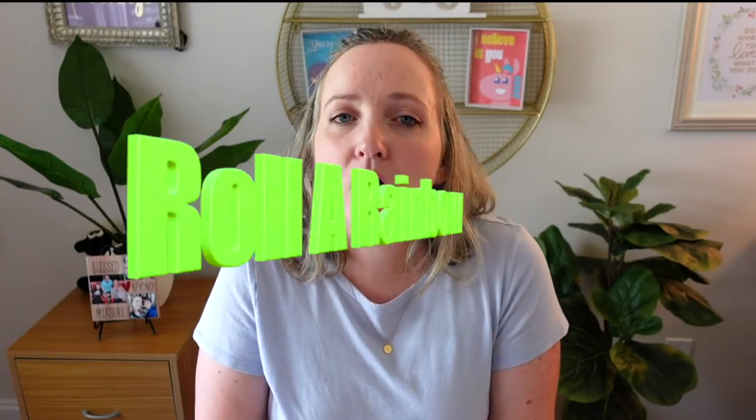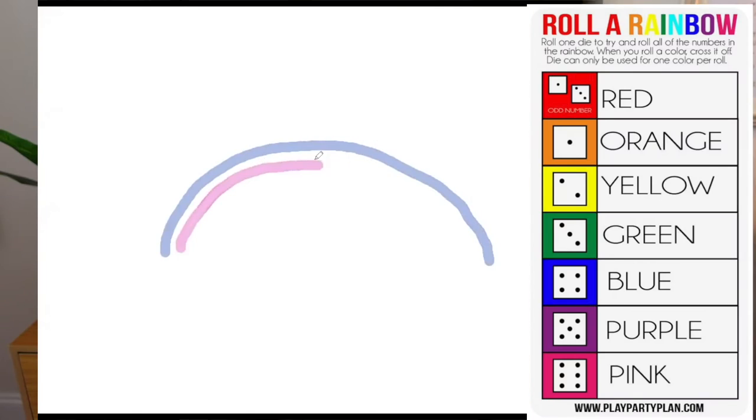So the next game is called Roll a Rainbow. Why did I sing that? That was really weird. To play Roll a Rainbow, every player is going to need a die. One singular die, a piece of paper, and some colored pencils, crayons, markers, colorful rainbow colors. Set a timer for 1 minute and see who can build their rainbow first.